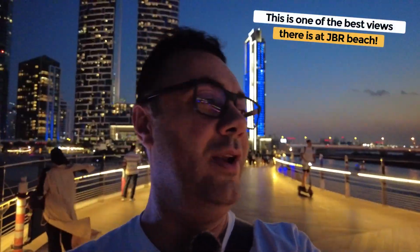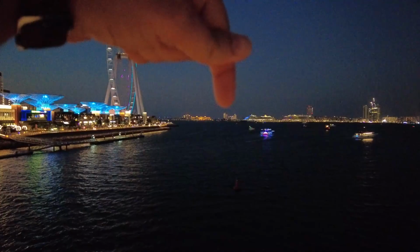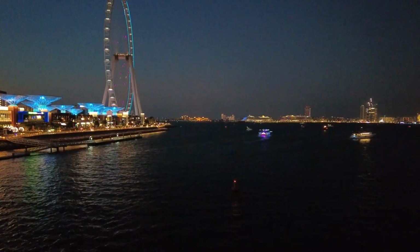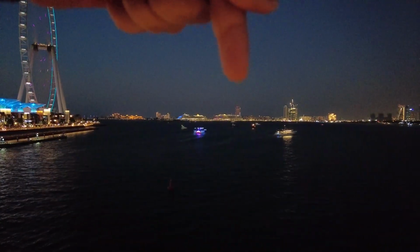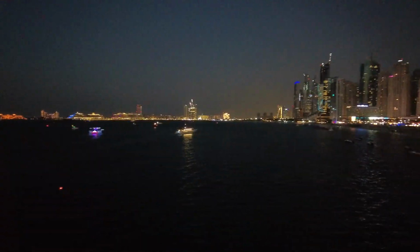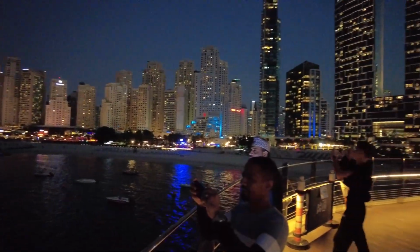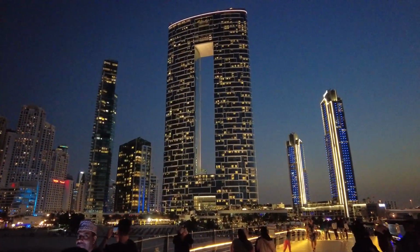All right, guys, so we're on the bridge, getting ready to cross to the other side, and this is probably one of the best views you see of the Marina Beach. Oh, not Marina Beach, JBR. So that's the Palm right there. That's the new Palm Hotel. It looks like a Lego shape. That's the tower, the Nakheel Mall, very popular. You have a ferry coming up right there. And of course, JBR Beach right here. And a building with a huge gap in the middle.